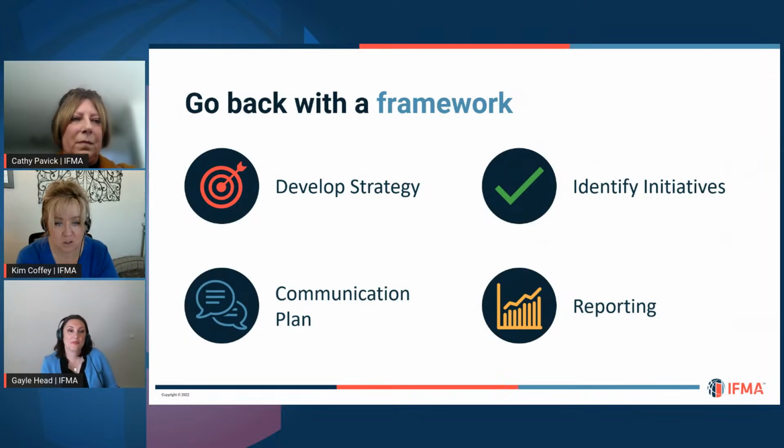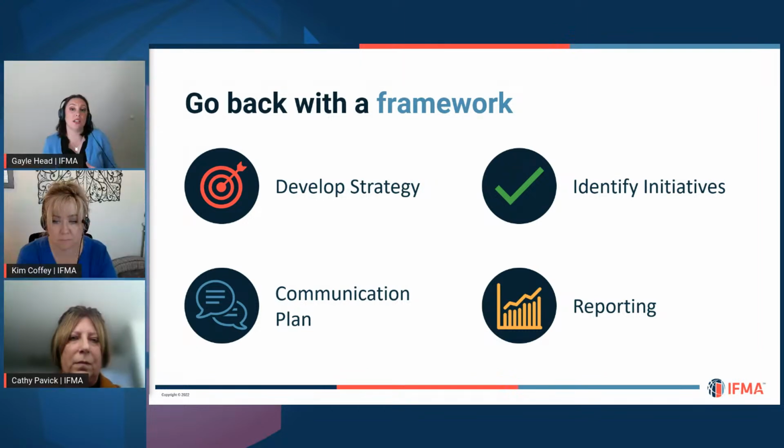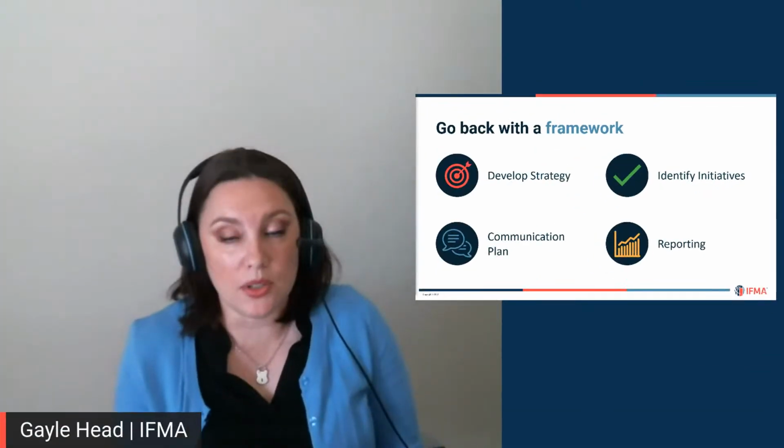So with this, I'm going to introduce this over to Gail, but think about framework. So Gail, tell us a little bit more about that. Absolutely. So now that you're on that right path that Kathy was just talking about, you've earned your credential, you have that framework. Let's develop that strategy to get your facilities where they need to be. Then your next step is a communication plan. Get with your leadership, get with your team, make sure that everybody's on the same page of understanding the whys. Why are you doing this?